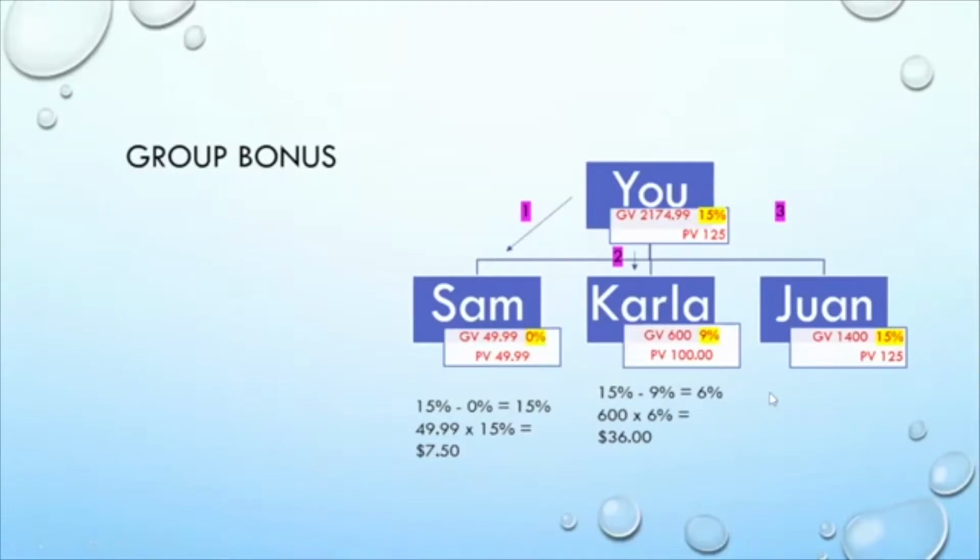So here's you and here's Juan. So this is important to look at. You're at 15 and Juan's at 15. What happens here? Well, 15 minus 15 is 0. So there's the answer there. So you always have to make sure that you are higher than the people in your first gen to be able to receive that group bonus off of them. Make sense?